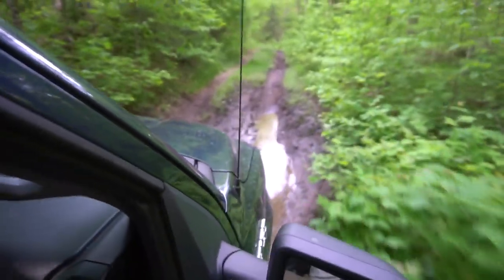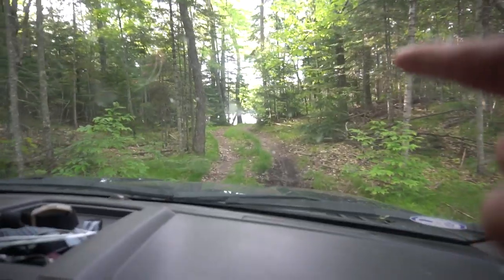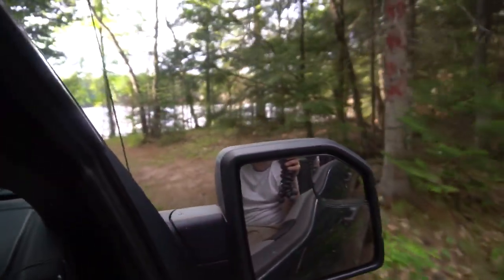Oh, this one's looking real good. Send it, send it. Oh, God. Hopefully the kayaks don't fall out. Oh man. There she be. Way up there is the lake. Oh yeah, it's looking beautiful, boys. Let's go.